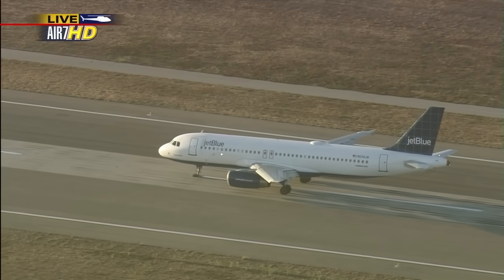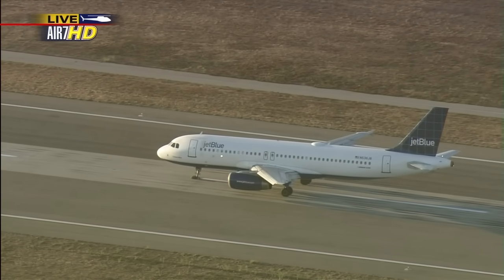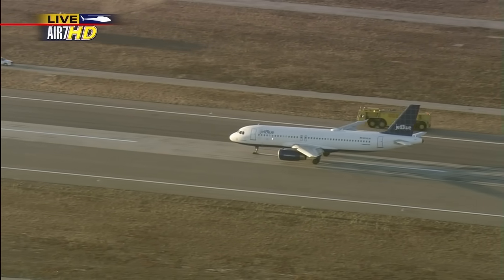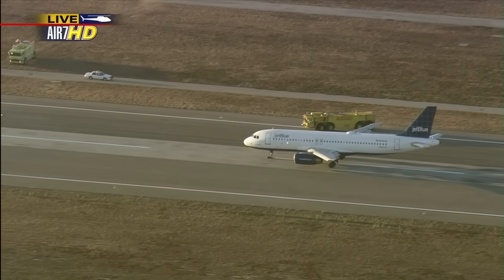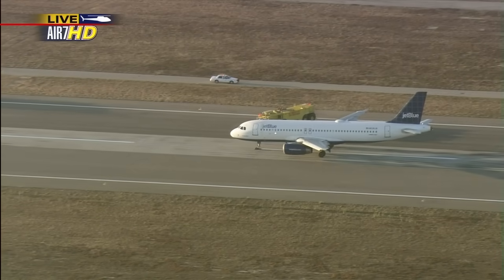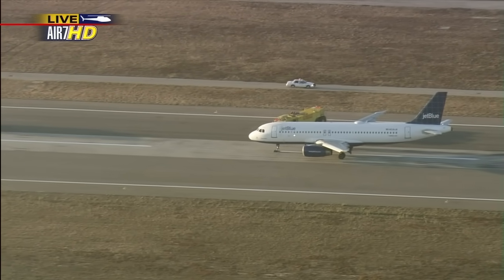We can guess now that the emergency equipment is heading in that direction. Bill Thomas in Air 7, what are you seeing? Absolutely. Emergency crews are in position now. They are approaching the aircraft. You just saw them execute that soft field landing. Land as slow as you can without stalling the aircraft. They brought the nose down very gently at the end of the runway.